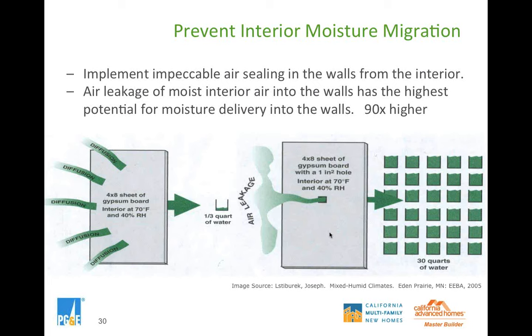And I have a question for you on this slide. Does the thickness of the drywall make a difference in how you see this play out? Not really. Standard drywall, no, because standard drywall is very permeable material. We have a slide coming up that shows the relative permeability of different materials. So the drywall in and of itself, on the diffusion part, is very permeable, so that doesn't really matter.